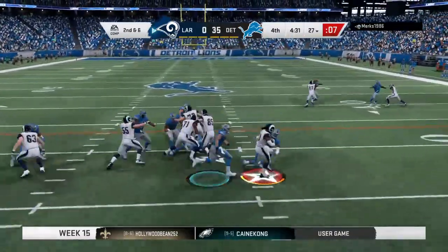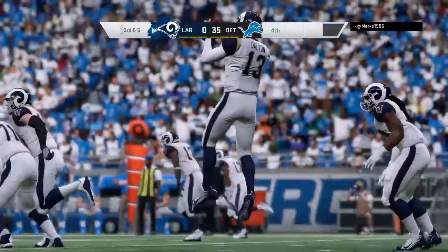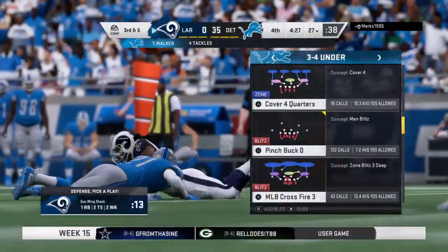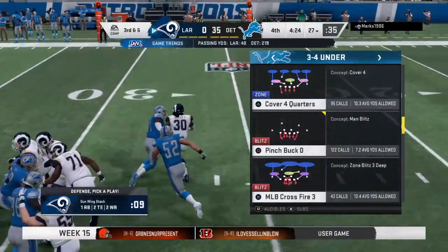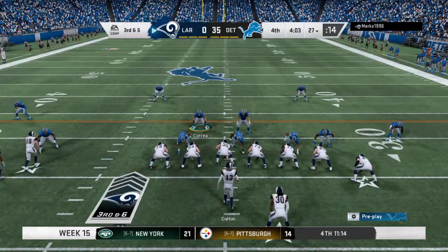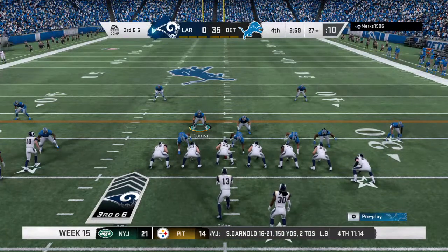Here comes a 20th carry for Gurley. And nothing doing. He's immediately taken down at the line of scrimmage. No gain on the play there, so they're left with a 3rd down and 6. The Rams on 3rd down. They've converted 3 out of 5 thus far. This will be 3rd and 6.